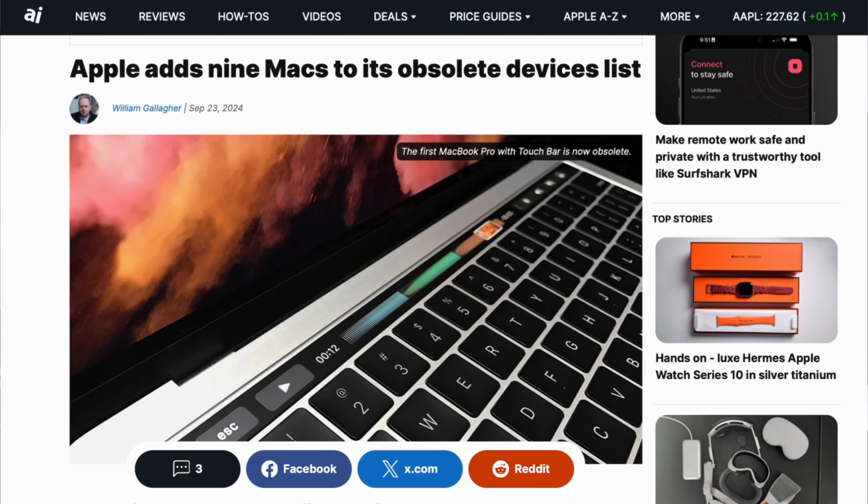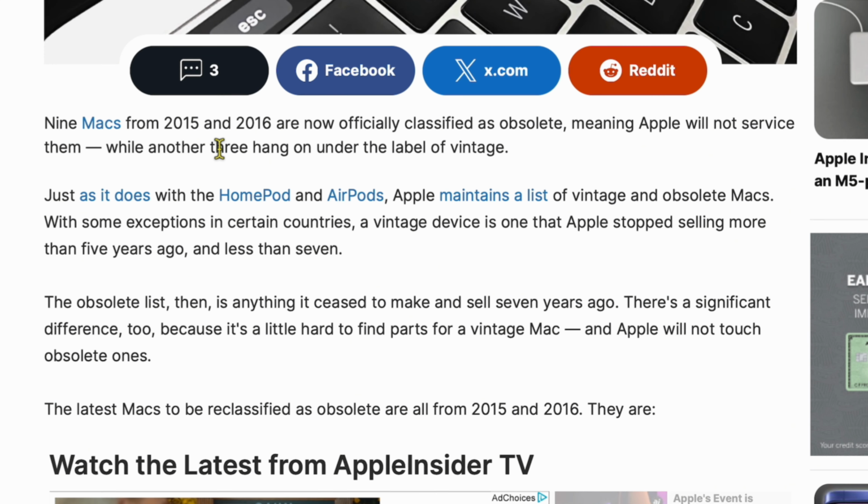Okay, so as all your Macs get older and age, what does Apple do? They put them on an obsolete list, I guess, and it kind of sucks, right? But anyways, here it is from Apple Insider. Apple adds 9 Macs to its obsolete device list. So here it is. 9 Macs from 2015 to 2016 are now officially classified as obsolete, meaning that Apple will not service them, while another 3 hang on under the label of vintage. So Apple will not service those ones.